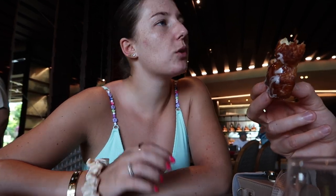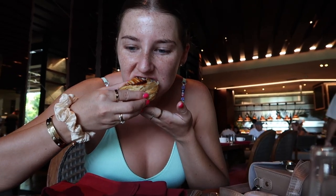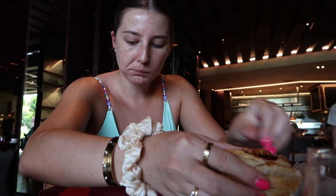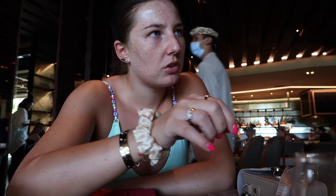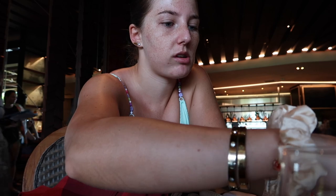I can't remember what this one is. Cinnamon. I was going to say, what is that taste? Yeah. It's just a cinnamon swirl type thing. Nice. This is an apple turnover. Oh. You don't like apple turnovers? Is it like that apple thing you had yesterday? It's got apple inside. No, not for you. Not much apple in that. Okay, now we've got loads, haven't we?